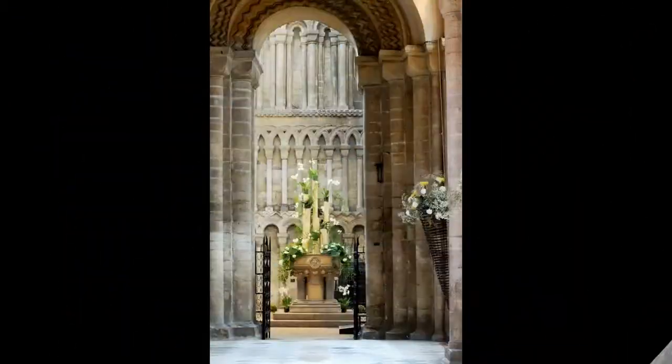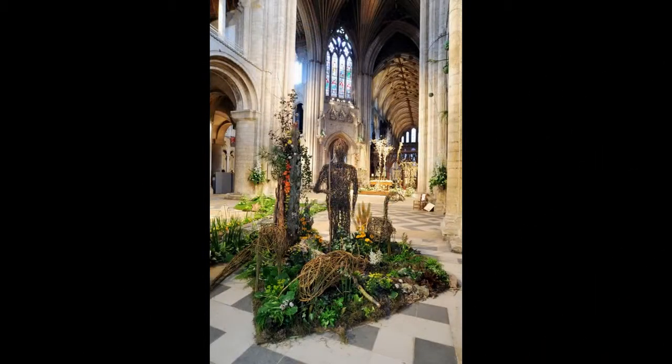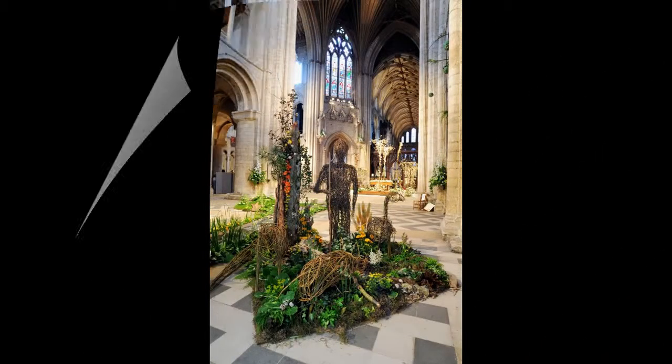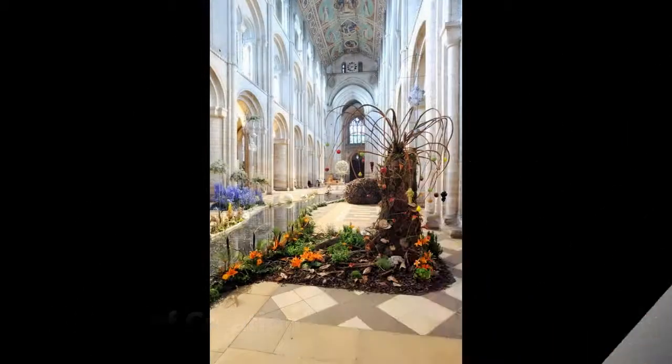More than 10,000 people are expected to visit Ely Cathedral in June 2015 as it hosts its first flower festival in 16 years. Preparing for the festival takes 12 months and 80 contemporary and classic floral exhibits will be displayed. These exhibits portray the 7 days of the creation of the world.